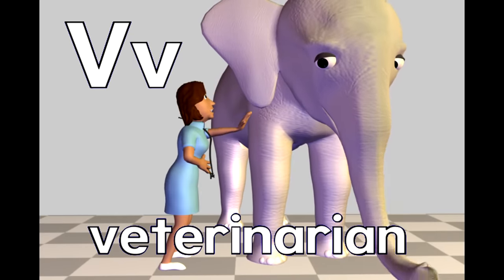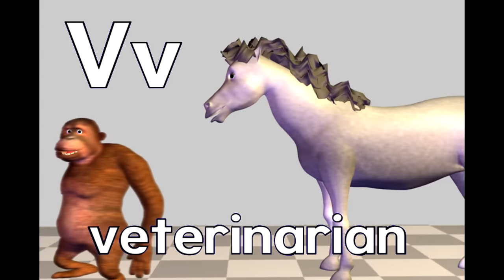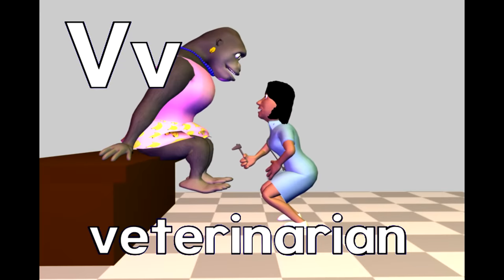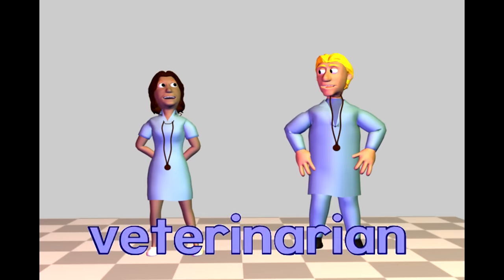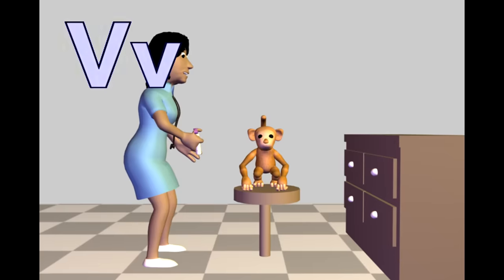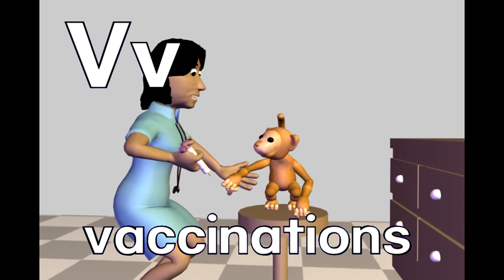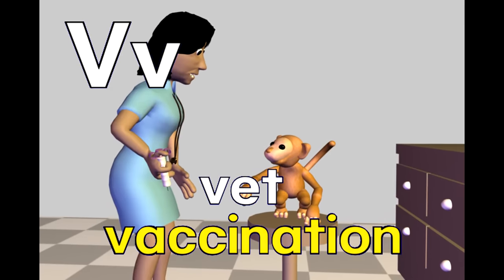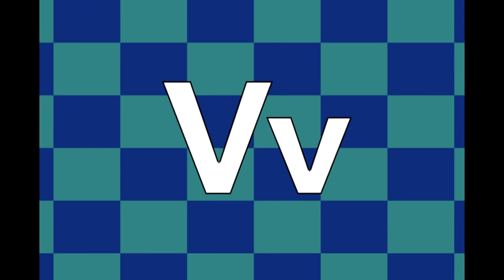Well, a circus has many animals, and someone must care for them. The veterinarian does that job, be the vet a her or a him. A vet gives vaccinations to the animals if they need. Vet and vaccination both start with letter V.